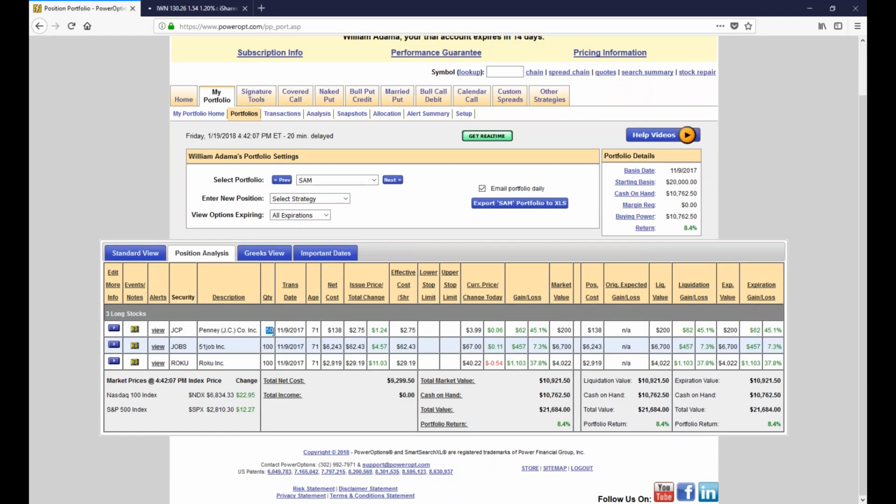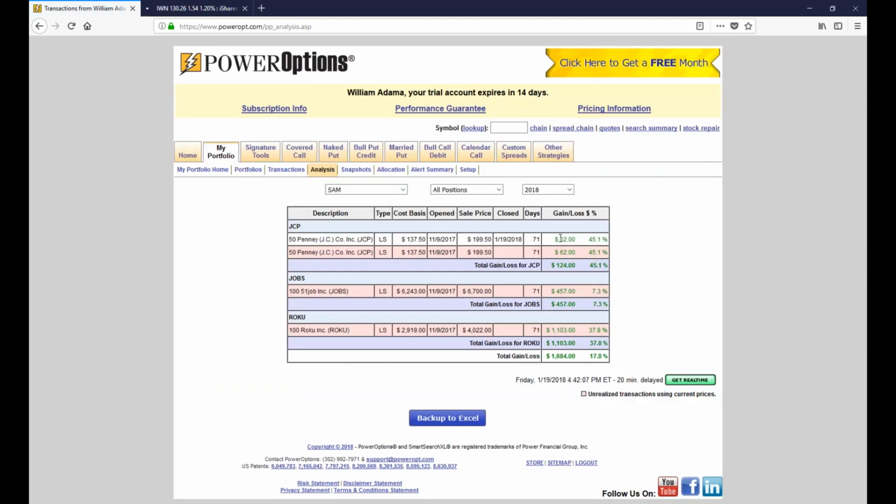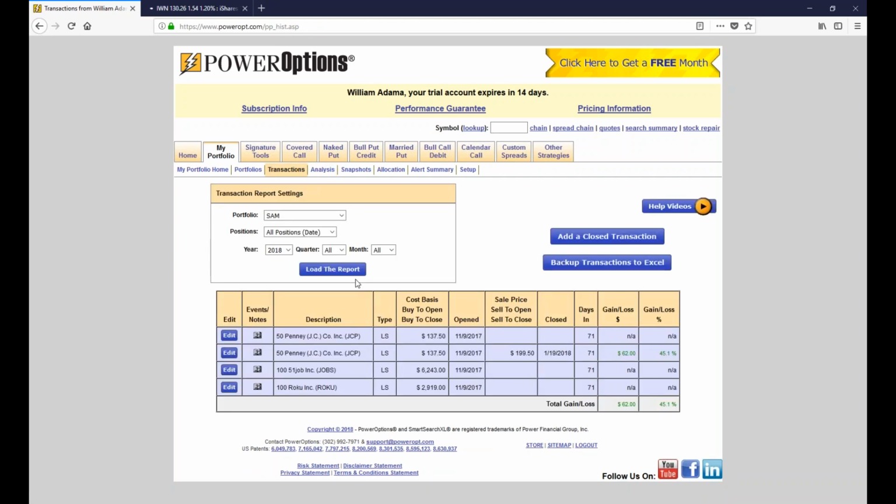And now I'm left with 50 shares that I did buy at $275. But at the same time, when I look at the analysis or the transactions, I have a realized gain here of 62, and I'm still holding the unrealized gain at 62. I could close for that full 45% gain. But this is closed. Highlighted in red is still open, so I can still track my total gain and loss here, or probably in the transactions menu as well, because I've realized 62 and I have 50 shares.